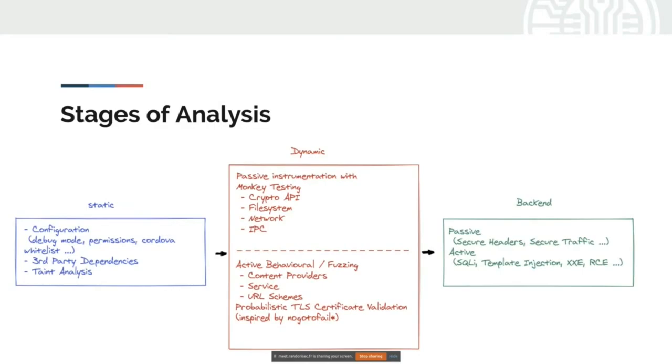And in parallel, there is active fuzzing that will list, for instance, what content providers the mobile application has, what URL schemes the application has, and what services that accept intents the application has. Those would be fuzzed, and we'll try to flag vulnerabilities like SQL injection and arbitrary file access that can lead to compromise, either from another malicious application or exploited from a browser through URL schemes or through intents that are accessible in Chrome.